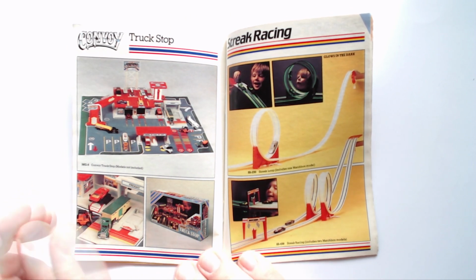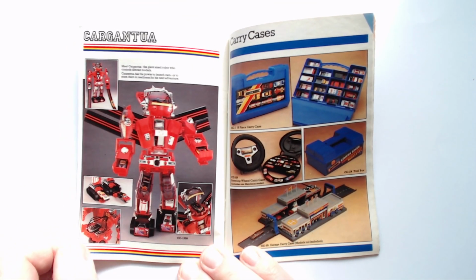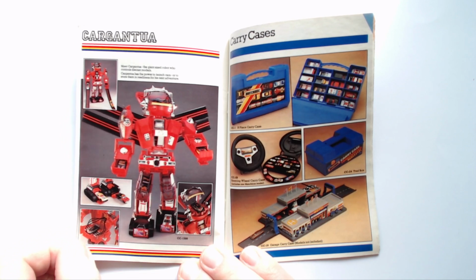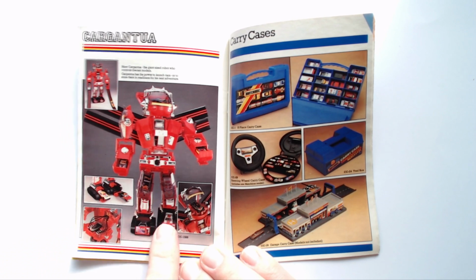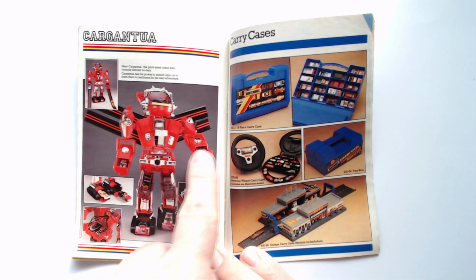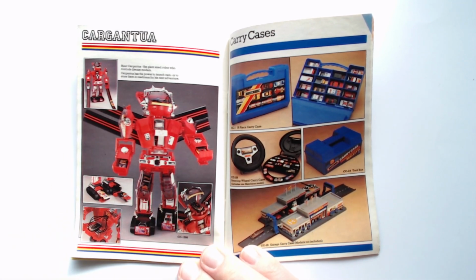So all these truck stops and stuff we've seen before here. Oh, hello, Gargantua. Great name. I think I saw this when I was flicking through it before. So this is a robot that's got cars lodged in it, which it can then deploy through tracks from its arms. That's really novel. You know what? I'm looking up on eBay next, don't you? Just to see if anyone's got one. That's a really fascinating idea. The giant-sized robot who controls die-cast models.